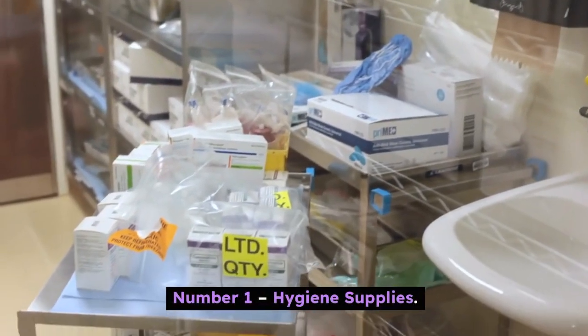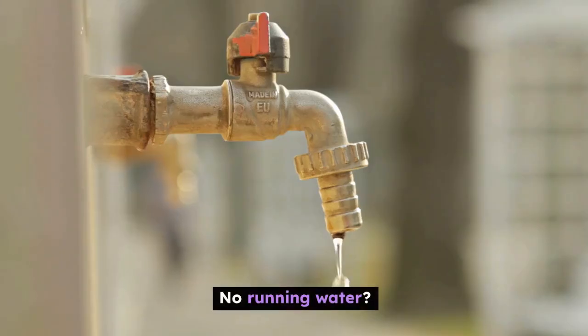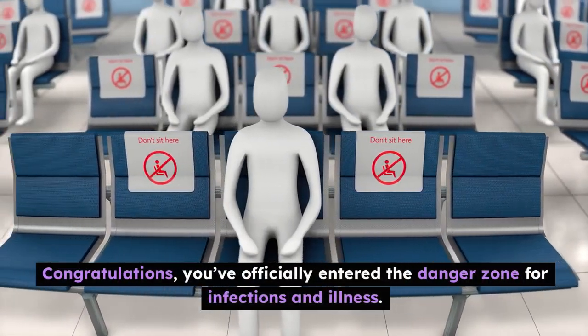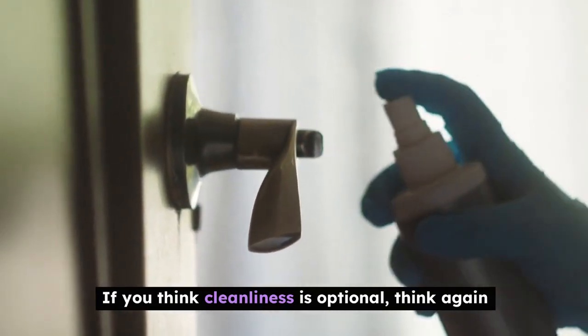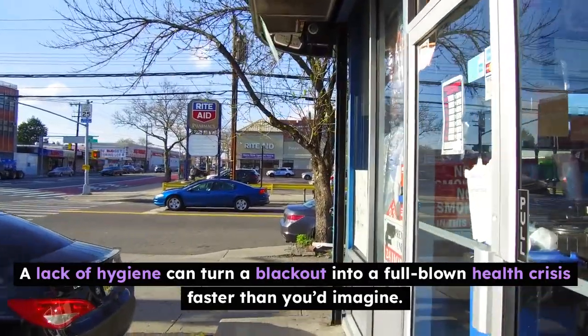Number 1, hygiene supplies. Most people don't realize it, but hygiene becomes a serious issue when the power goes out. No running water? Congratulations, you've officially entered the danger zone for infections and illness. If you think cleanliness is optional, think again. A lack of hygiene can turn a blackout into a full-blown health crisis faster than you'd imagine.